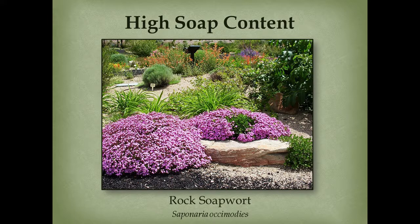Here's a plant with a high soap content. This one here is a rock soapwort, and the genus Saponaria is even referring to the fact that it has saponin in it. This one here is a low-growing, ground cover, beautiful plant. And as a matter of fact, if you will come out and visit me at the Firewise demonstration garden that I manage, I will give you one of these plants.